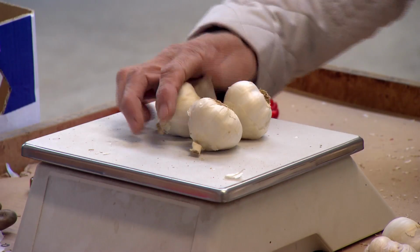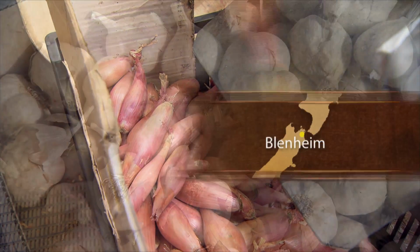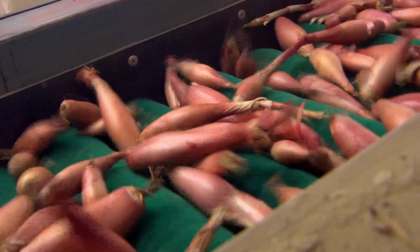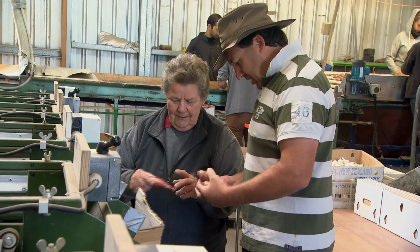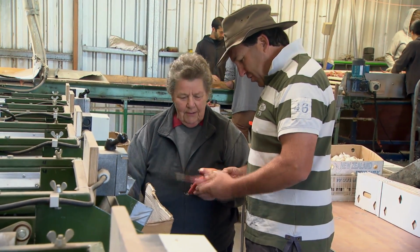Robert Harrison Jones and his brother Alan Jones run Garlico in Marlborough. The brothers grow garlic, shallots and onions on leased land around Blenheim. We grow about 20 hectares of garlic, about 10 hectares of shallots and 20 hectares of onion seed, as well as we do contracting for vineyard development in Marlborough, so we do about 300 to 400 hectares a year of that. So the garlic side of it has been in our blood for probably the last 20 years.